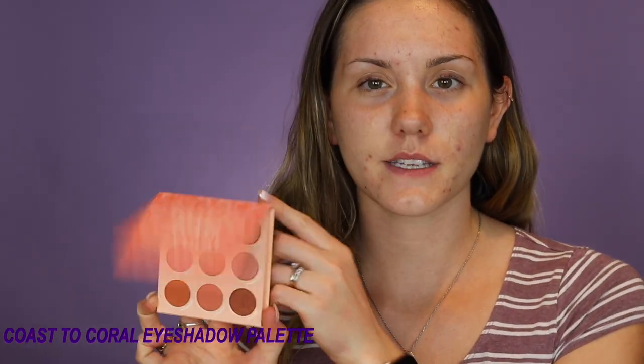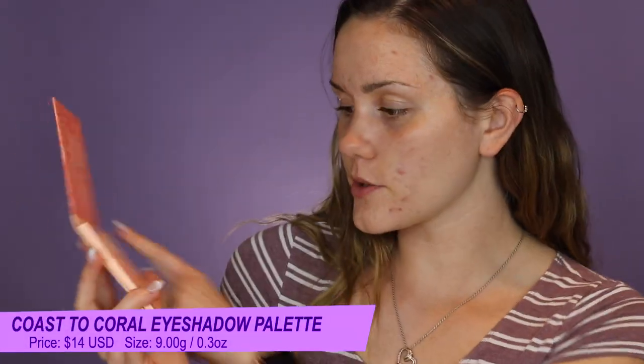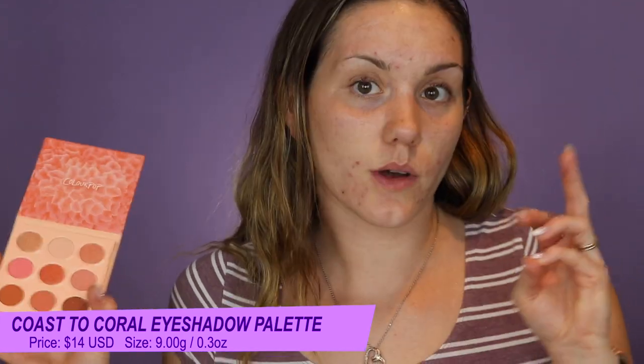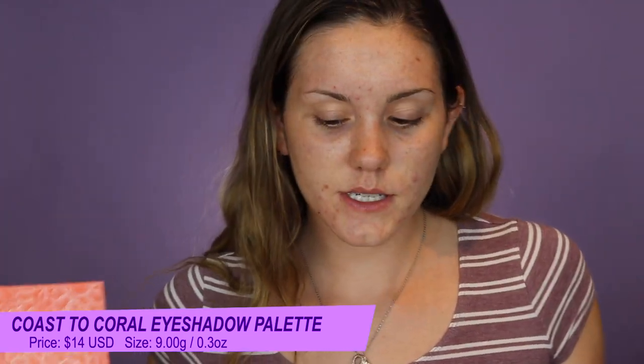I also got the Coast Coral collection. This is the eyeshadow palette. This isn't the newest collection. I'll still probably do a little review on it. Again, please comment down below which collections you want to see first, what products you want to see first. I want to do what you guys are looking for. So if there's something in this haul that you want to see first, please comment down below.